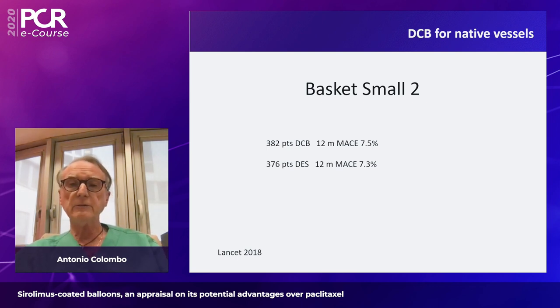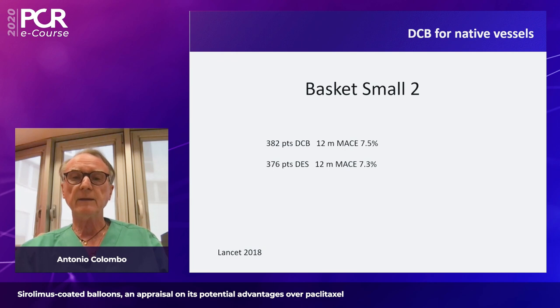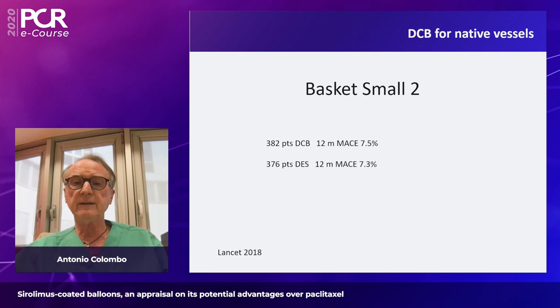Regarding the small vessel issue, I would say that the whole topic is well summarized in the BASKET-SMALL study, which randomized 382 patients to drug-coated balloon with a MACE rate of 7.5% versus 376 lesions randomized to drug-eluting stent with a MACE rate of 7.3%. So basically, the non-inferiority is clearly met. The study was published in Lancet in 2018, confirming the role of drug-coated balloon to treat lesions located in small vessels.